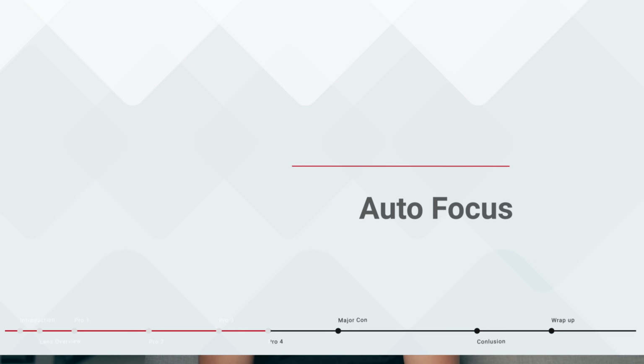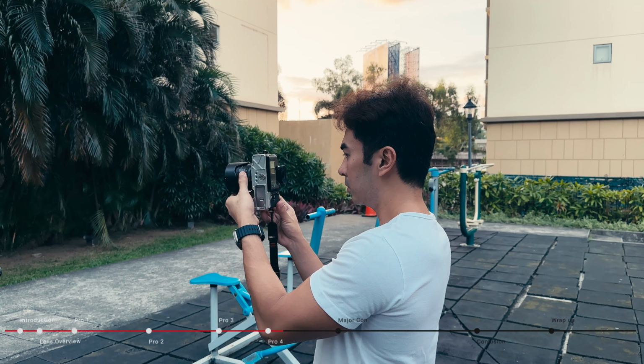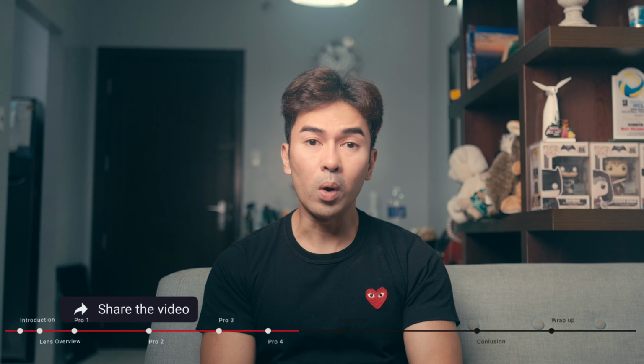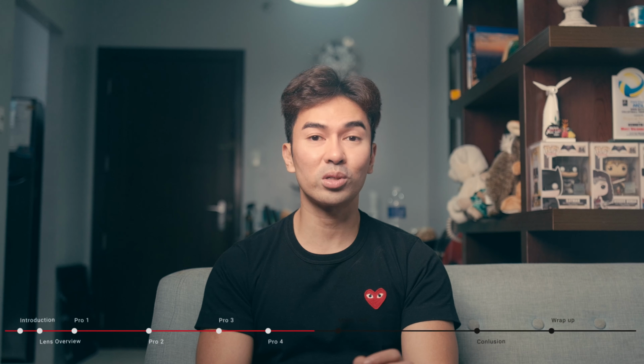Fourth one is autofocus. This lens uses a linear motor which is fast, accurate, and snappy. I never had issues locking focus for both photos and videos with this lens, whether it's on single or continuous autofocus. I'm actually filming on it right now and I didn't have to worry about it at all. It is also quiet and responds very well to your autofocus settings. And I think this lens also has a great minimum focusing distance of 19 centimeters, which can help you get really up close to your subjects.